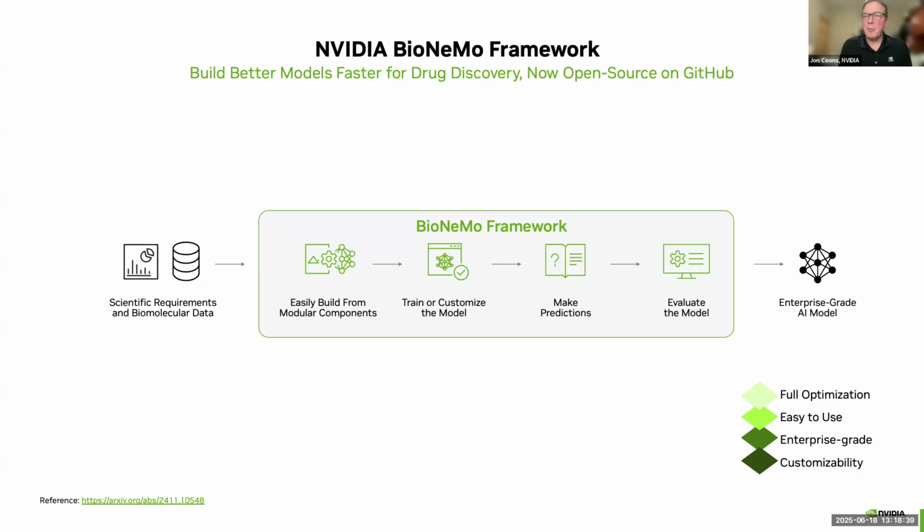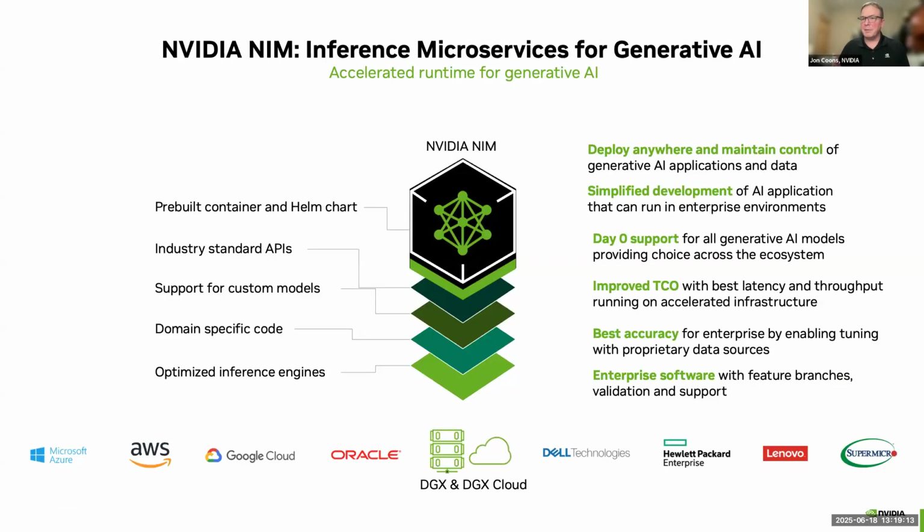When it comes to the framework, this is very easy to build from modular components. So we modularize everything. If you want to train and customize a model, you can train a model from scratch, or you can customize an existing model, provided it's open weights, and then make those predictions, evaluate your model, and then publish that out. Come up with, again, an enterprise grade model that performs as you want it to, that will accomplish the tasks that you have. With the NIMs, we do offer the best of both worlds with NVIDIA NIM.